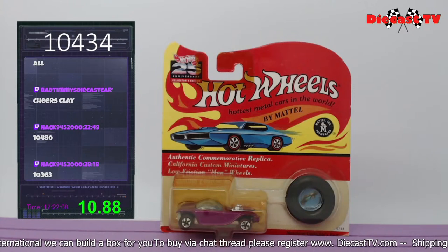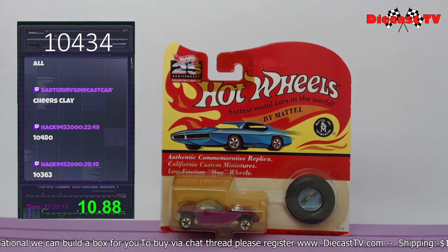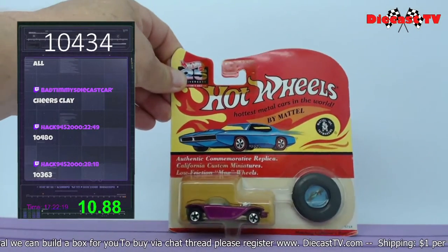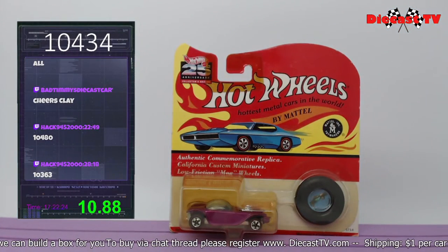Here we go, folks. How about a classic 25th anniversary edition? The Beatnik Bandit has the matching collector's button there as well. Take a peek. If you'd like this one for your collection, I have a few more I'm going to be adding to Stream Store as well. This one's going to be number 10434.